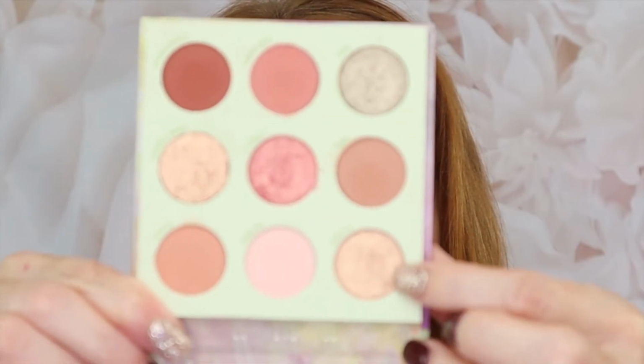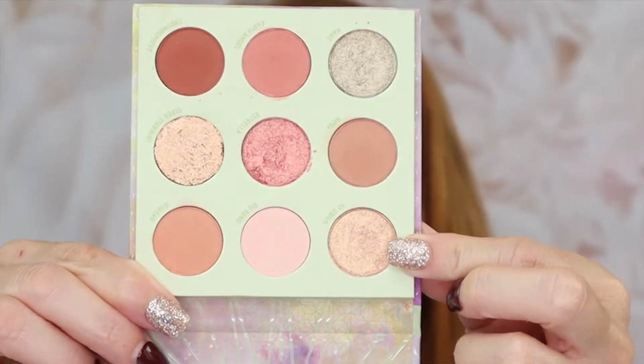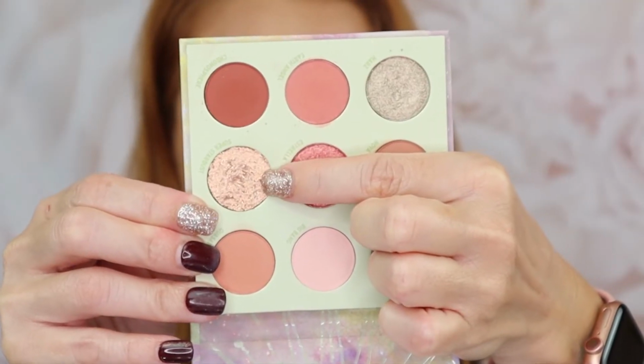Now I'm going to go in with So Cyrus, and I'm going to apply that on the rest of my eyelid. And I'm going to use my finger for this side. Ooh, that's so pretty. Let me try the damp brush on the other side. Now I'm going to go in with the shade right here called Super Stardust, and this is more of like their Super Shock formula because it feels wet already. So I'm going to go in with my finger and I'm just going to apply that in the center of my eyelid.